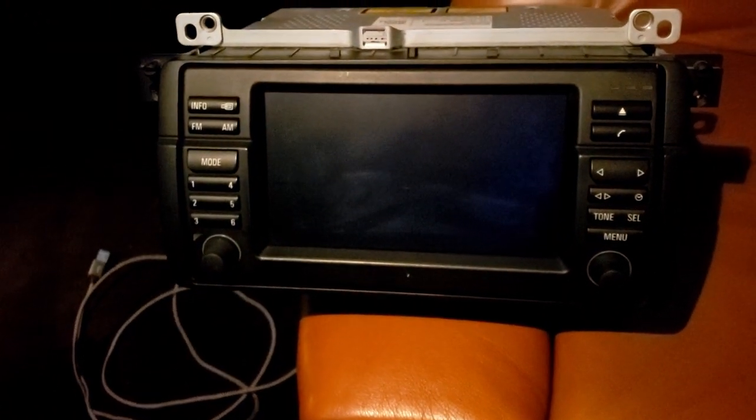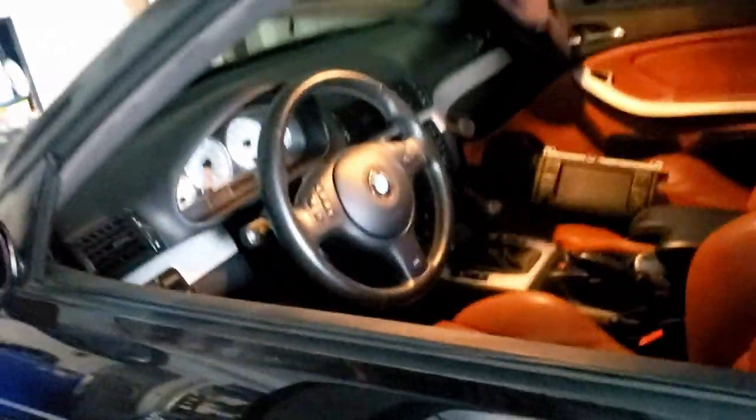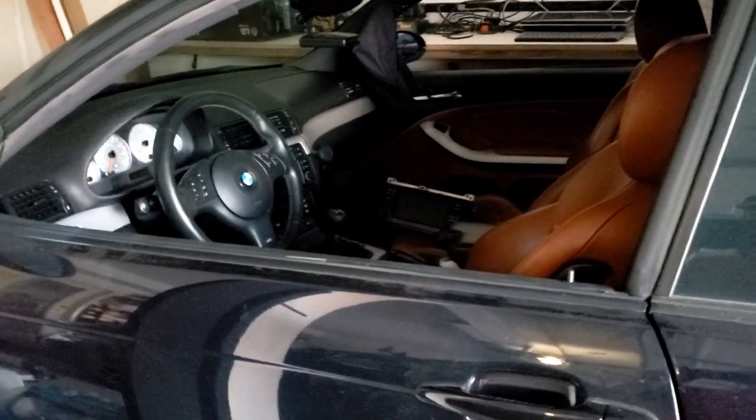Let me show you the CD navigation system in the trunk, the back of the trunk of this car. System still blinking. All right, let's go back in here.